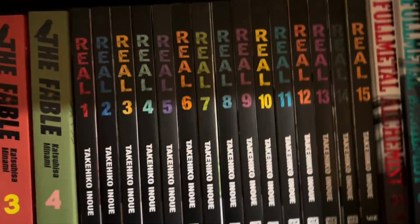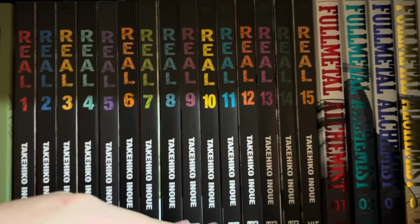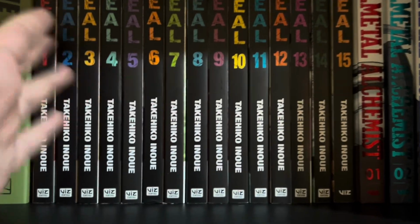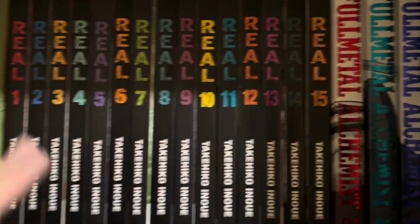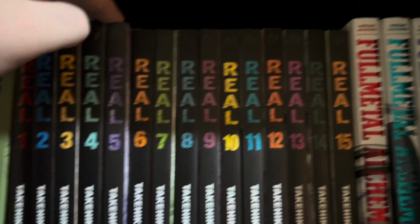Next, I got Real, volumes 1 through 15. I also bought this from East Coast Manga. He's the GOAT. The manga Real, one of my favorites of all time. It's in my top 10. Better than Slam Dunk, in my opinion.